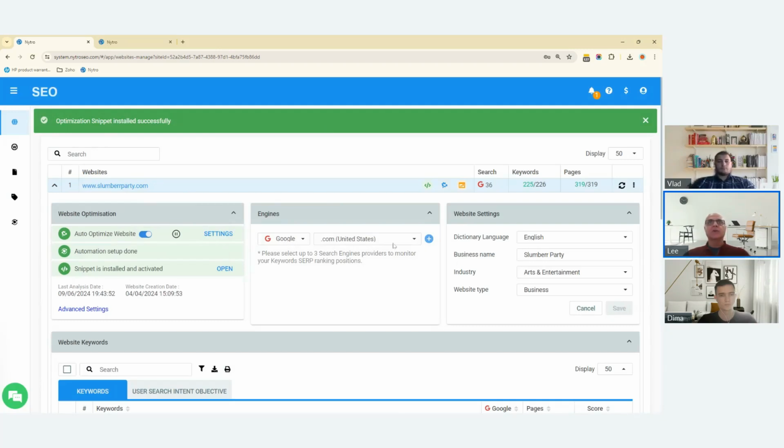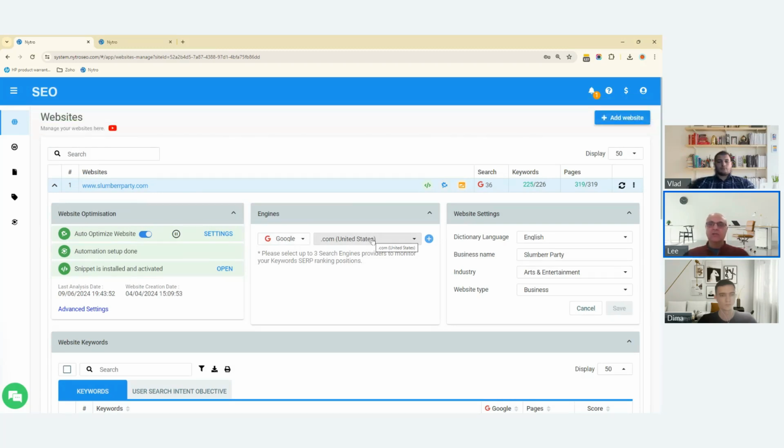Here you specify which search engines you want to monitor. Usually it is used when you have different regions, different countries, different languages, and so on. So here you can see the total amount of pages on this website that were crawled automatically when we added the website. We added the number of keywords that you saw before. So it's recorded here, and you can see that.